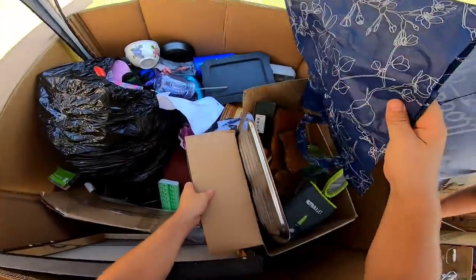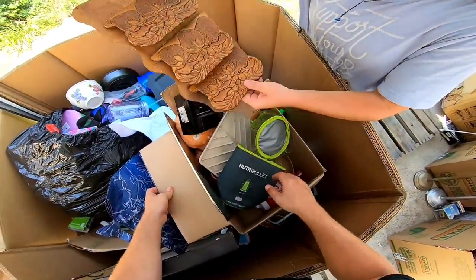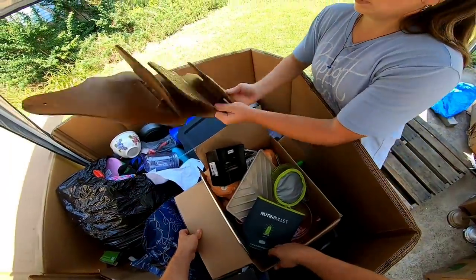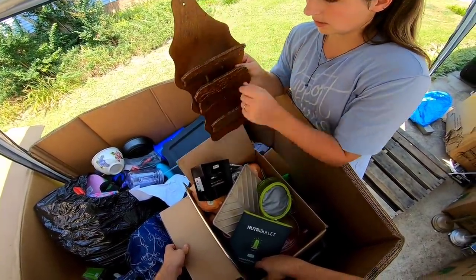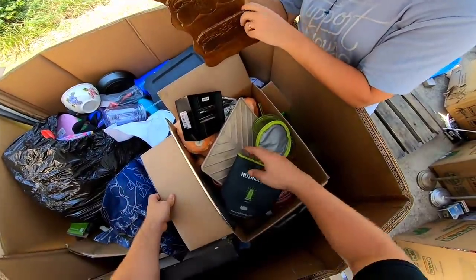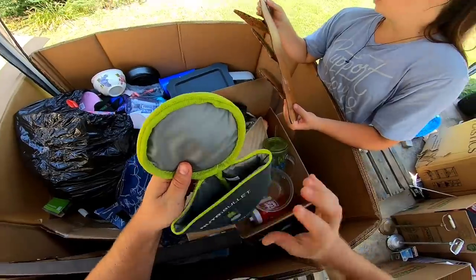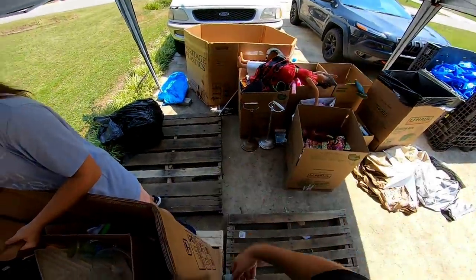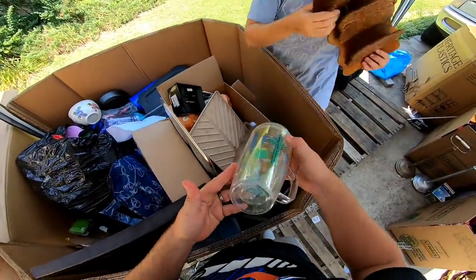Oops. There's a bag we can use. Looks like a mail organizer. Huh. Maybe. It looks broken. Blue. Yeah, it's all broken up. Nutribullet bag, new attacks. What do you want? I would just toss it. It's broken.